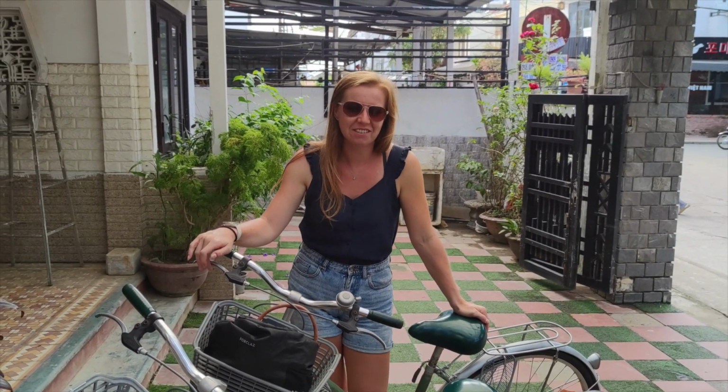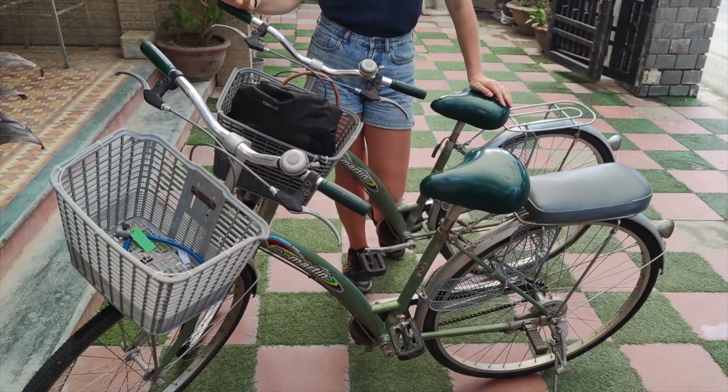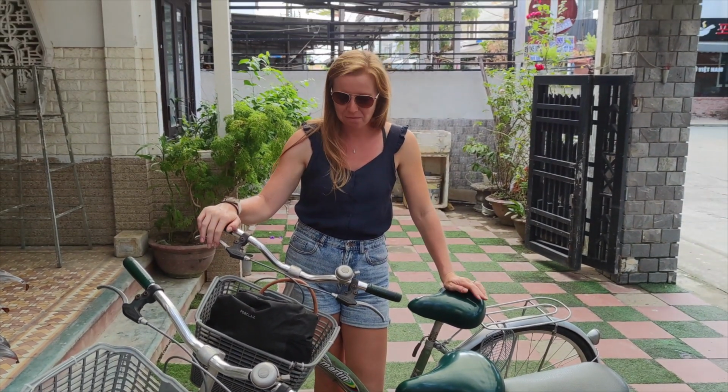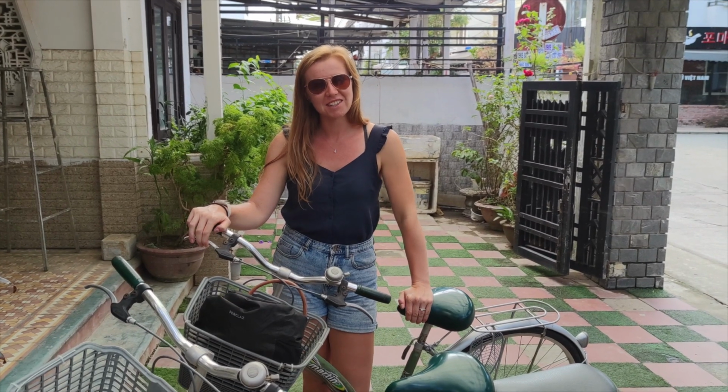So we've switched out, we haven't got a motorbike this time, we've got two bikes. It's only about 2-3 kilometres to the beach, and there's a lot of people just going around on bicycles, so we figured that we'd go with the flow and take a leisurely bike out to the beach.